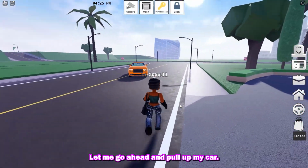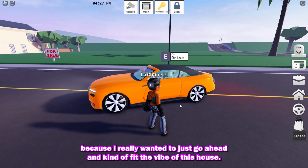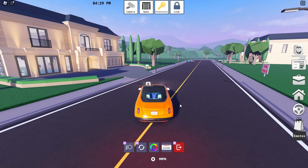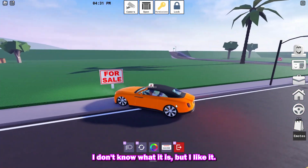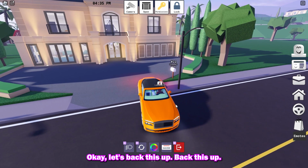Okay, let me go ahead and pull up my car. And yes, I actually changed the color of it because I really wanted to fit the vibe of this house. And lately I've just been really obsessed with the color orange on cars. I don't know what it is, but I like it. Okay, let's back this up.